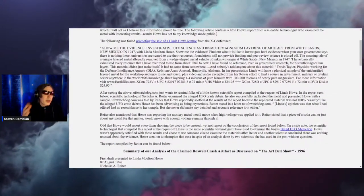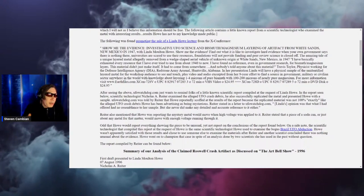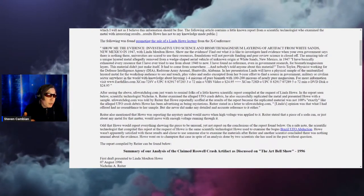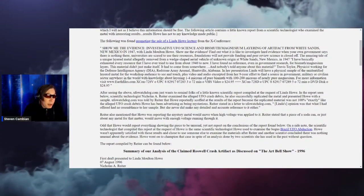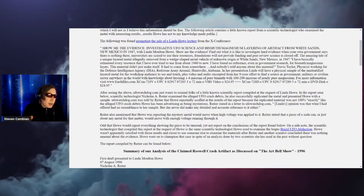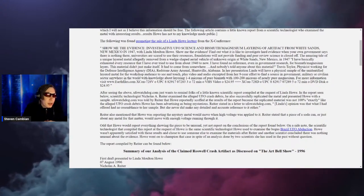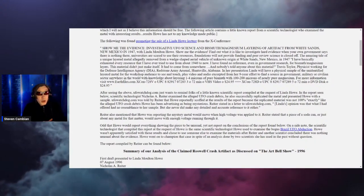And by the way, there's various tellings of this story. In some of them, this material came from White Sands, New Mexico. In others, it came from Roswell in 1947. So there's a lot of confusion. They can't even get the story straight about where the material actually came from. It depends on who you ask.